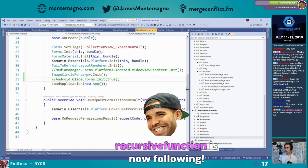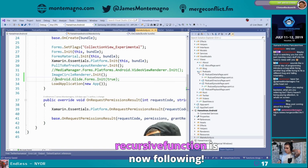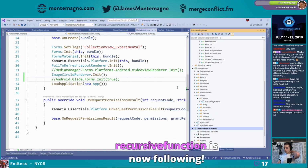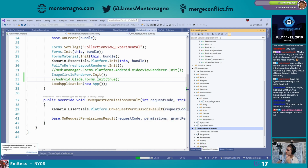Welcome. So strange that this thing stopped working. Not a Gradle thing. Let me clean and rebuild this puppy. That's weird if so.